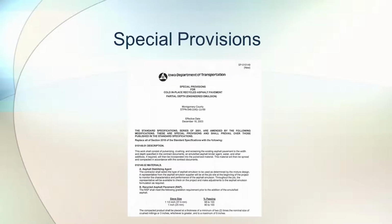Special provisions are specific to projects. They're included on specific projects, so they're kind of a one-off specification attached to the project. It even says the project number right on the front of the special provision. So it's something unique that they want to try on a project, a unique requirement. It may or may not become more widespread, but it's something unique and it's project specific.